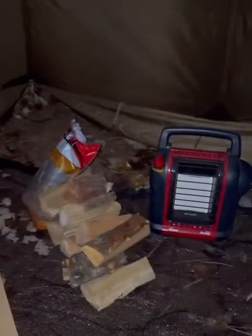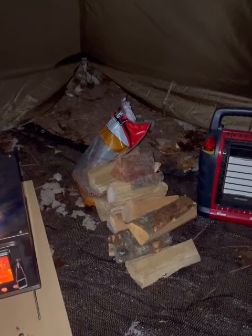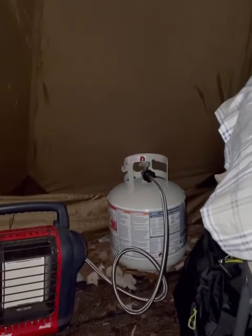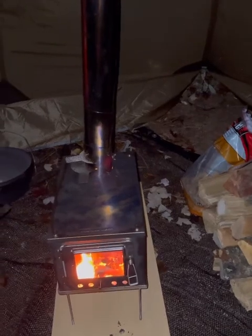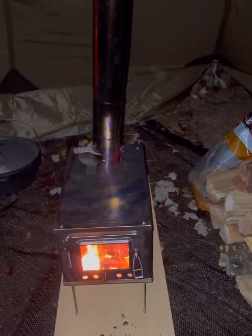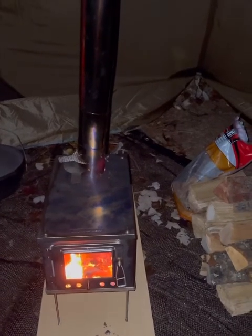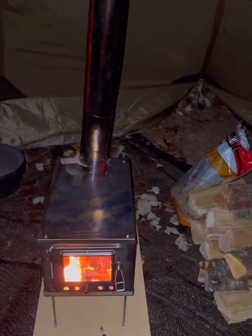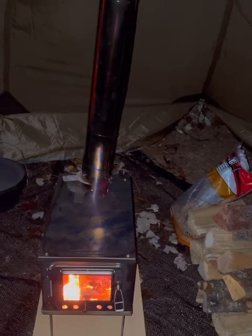But I got my little buddy too, because I didn't get here in enough time to chop up a lot of wood. So I got the little buddy with the 20-pound propane tank. So I'll probably light that up later on when the fire goes out, and just kind of go from there. It's nice in here. Feels just like my apartment. And yeah, it's just relaxing.